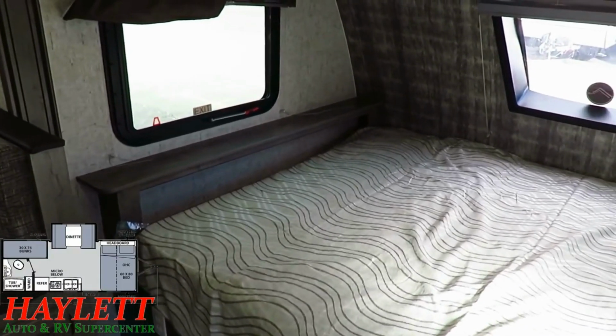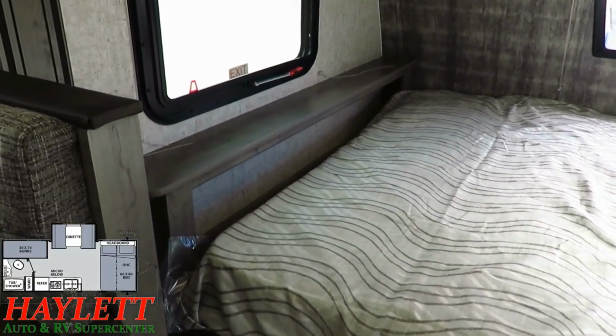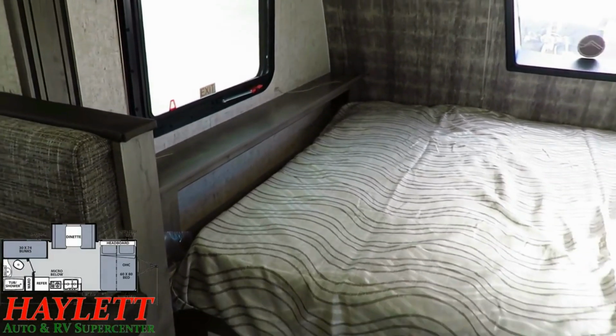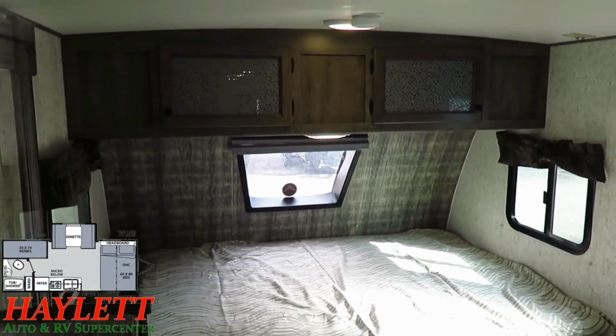Now, what's kind of cool here is you have this whole headboard shelf, which is very handy for throwing a phone or something up there. But you see that you also have this recessed storage pocket inside of there as well. Plus, we have that full storage cabinet above the bed to really maximize our total cubic foot of storage capacity.